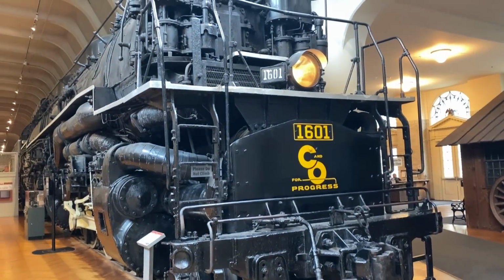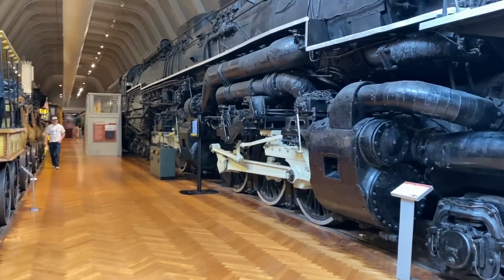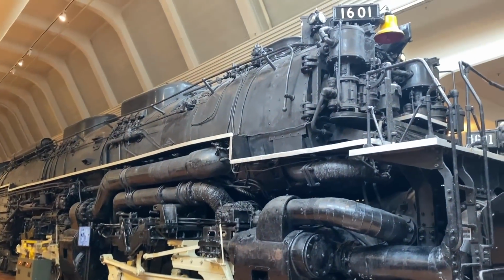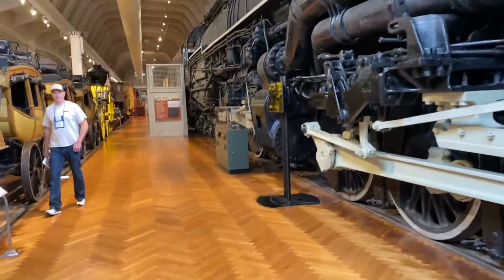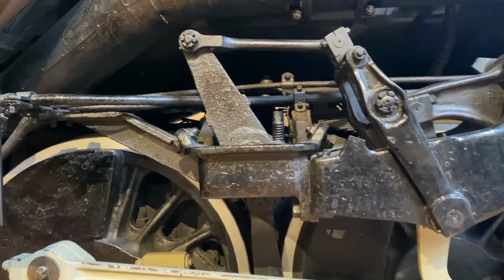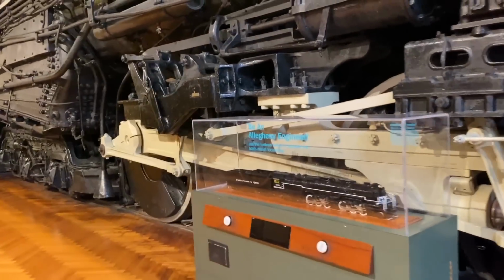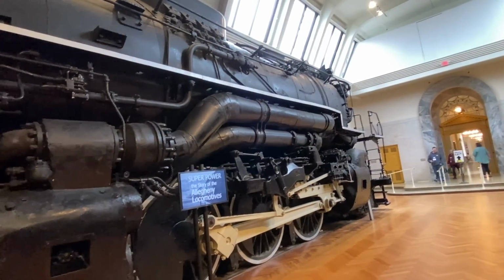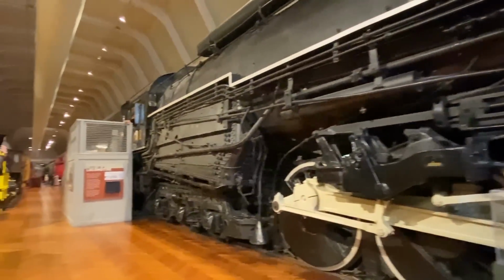All right, now we're talking. Look at this Allegheny locomotive. The 1601 steam engine. What an absolute behemoth piece of machinery. Let's go see if we can check out the cab in this thing. Look at the mechanicals. Unbelievable, the sheer size. This is a 60-mile-an-hour locomotive from 1941. There's a scale model of it. And here's, zoom out a little bit. Just the sheer size is incredible.